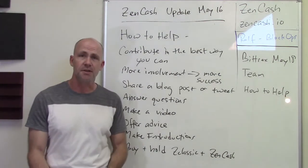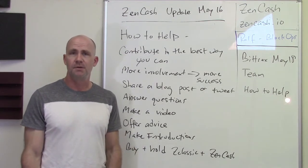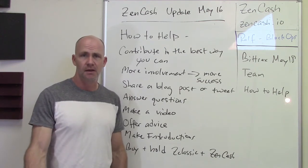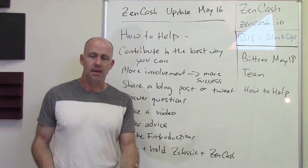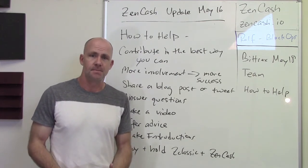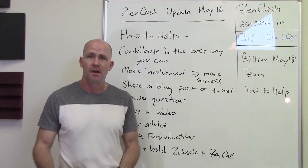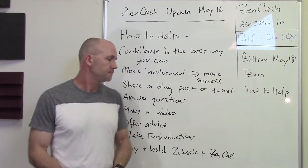Make an introduction. There's a bunch of different people there, probably folks that we might want to meet and talk with. I know that we're going to want to see if we can get ZenCash added to the Trezor and the KeepKey wallet and the Ledger wallet and different things like that. We could probably use some introductions to folks there. There might be other people that we'd be interested in meeting. I'd love to get an introduction.